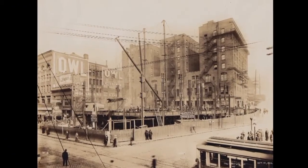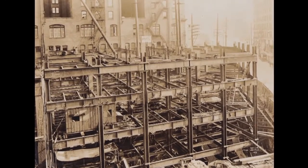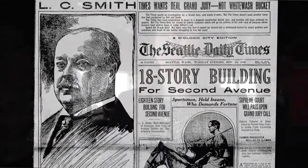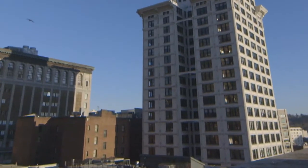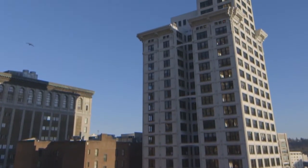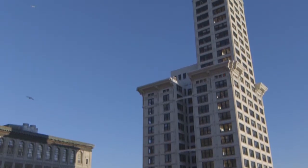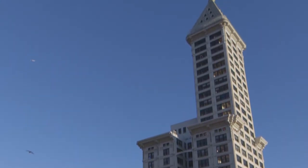Now you can begin to see things that are sticking up. Oh, see here, this is good. Now you can see it's beginning to take shape. He originally came up with plans for about an 18-story building. However, his son, Burns Lyman Smith, was in New York City at the time, and he saw all of the huge skyscrapers going up, and he said, "Dad, we've got to go bigger." And so over about a year, they came up with plans for a 25-story building, and then a 30-story building, and finally worked their way up to the 42-story building that stands here today.